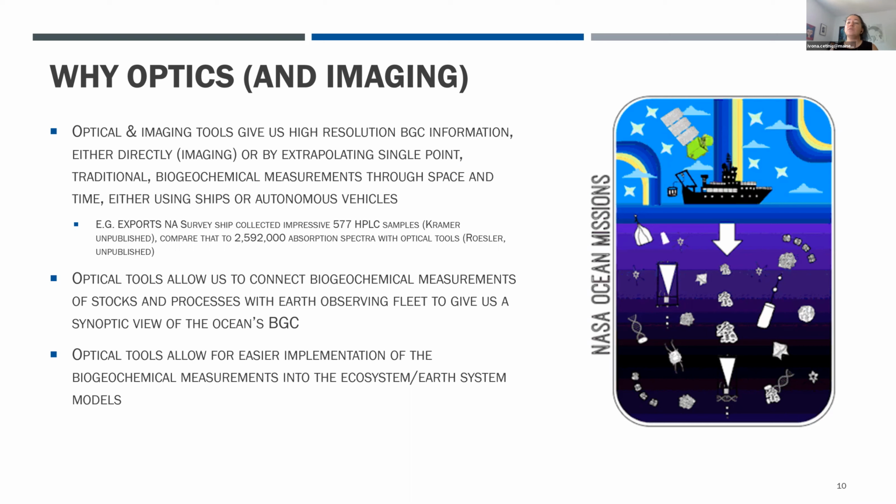Optical tools allow us to connect biogeochemical measurements of these stocks and processes with the Earth observing fleet, give us a synoptic view of the ocean biogeochemistry. And ultimately, these optical tools allow us to put biogeochemical measurements into the scales that are needed for either small ecosystem models or large Earth system models. These three topics are also going to be touched upon by the colleagues who are also talking in the optics session, which is Angel, Joe, and Blake, so go check out their talks as well.